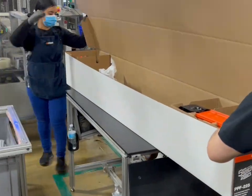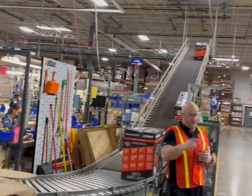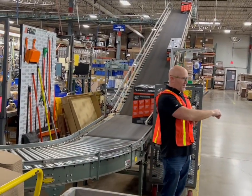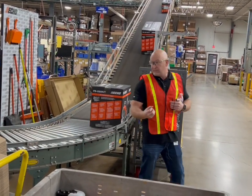It also allowed some of our operators, who are baseline operators, to train up to be automation technicians to run this machine now. Again, they're more valuable to themselves and more valuable to Echo, so it's a really neat setup.